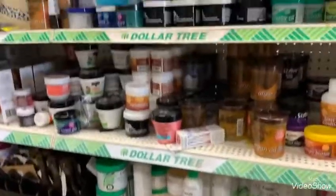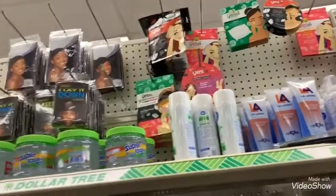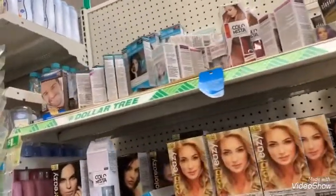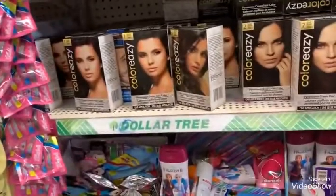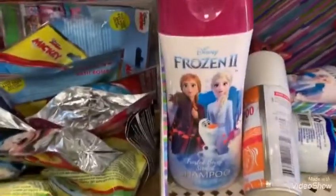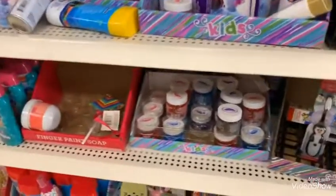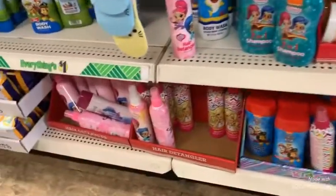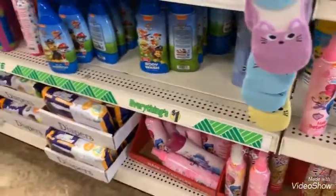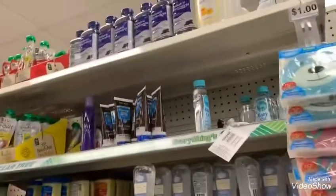I know, guys, this store is really not. Look at the face masks. This store really isn't very organized. I'm sorry. But this is the one I chose to come to today. They got this shampoo, the frozen shampoo. Detangler. Let's see what else they have. The electrolytes up there.